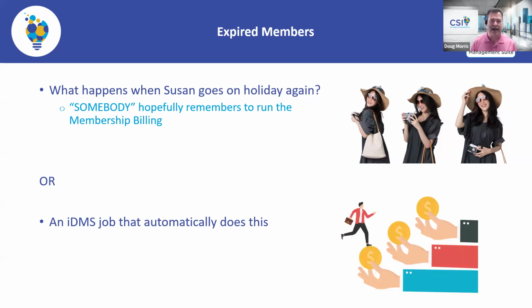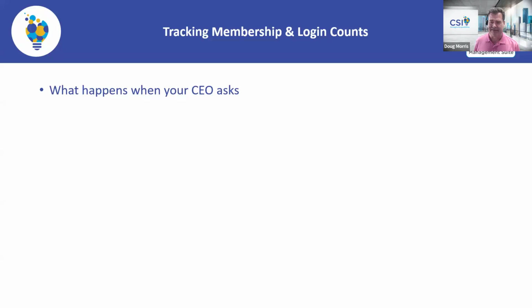So alternatively, how about an iDMS job that automatically runs your billing on the first of the month. How cool is that? That it automatically bills everybody and does it correctly. You set it and forget it. You don't have to worry about it. Susie can go on her vacations because, man, the amount of PTO she has is unbelievable. And so that's great.